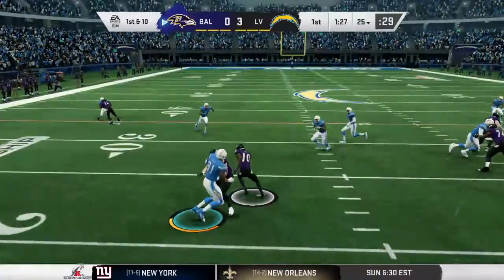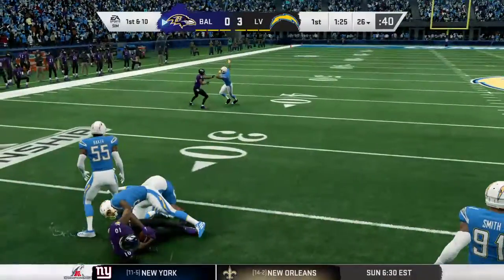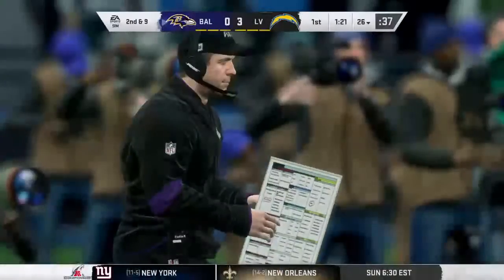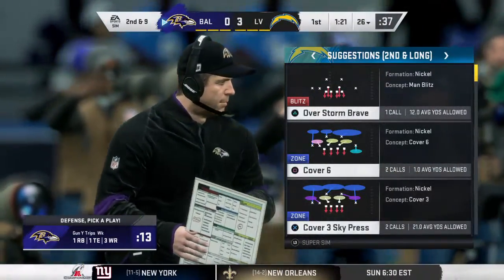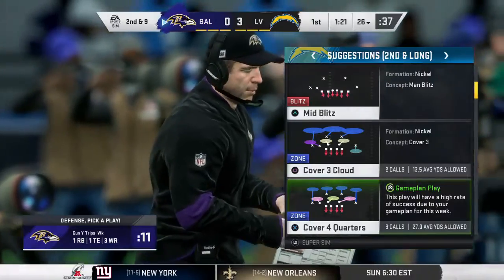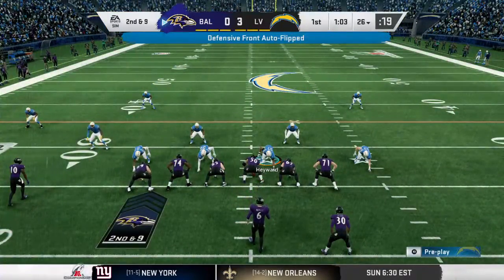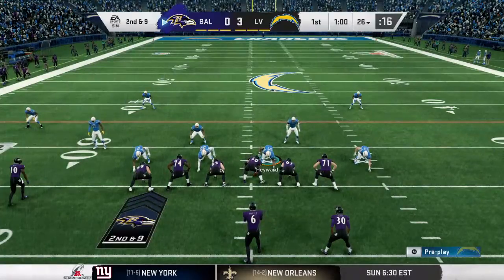A little jet sweep to start the drive. And not much to speak of. Call it a 1-yard gain up to the 26. I'm not sure that you'd call it a trick play, but they definitely showed some imagination there. I wouldn't be surprised if they want to come back and show this play a few more times before this one is over.